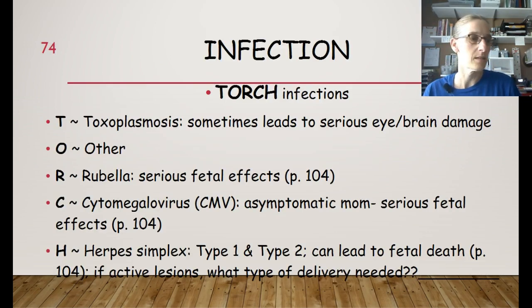All right, infections. Torch infections. I call them torch infections. T stands for toxoplasmosis. O stands for other. R stands for rubella. C is for cytomegalovirus. H is for herpes simplex. So toxoplasmosis, if you don't know these, look them up.